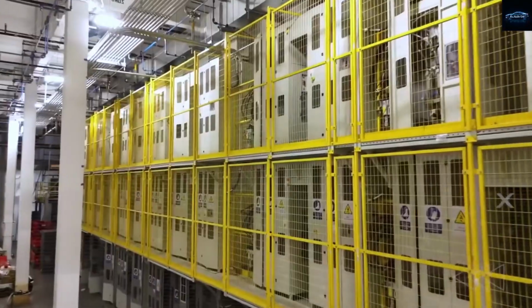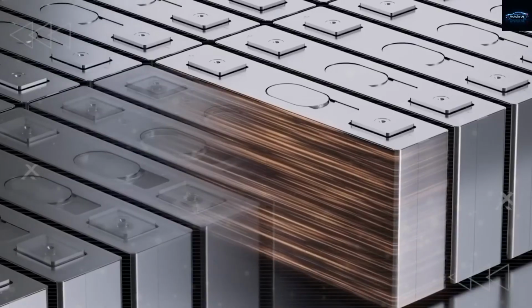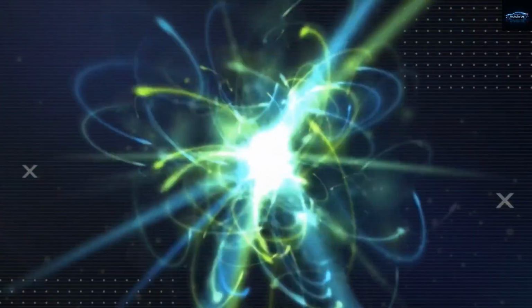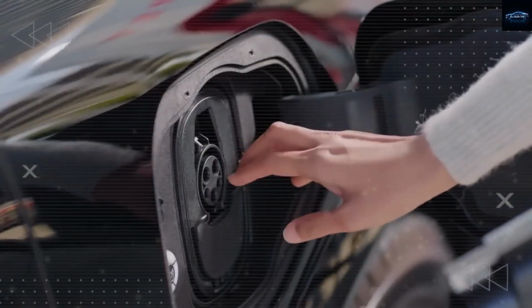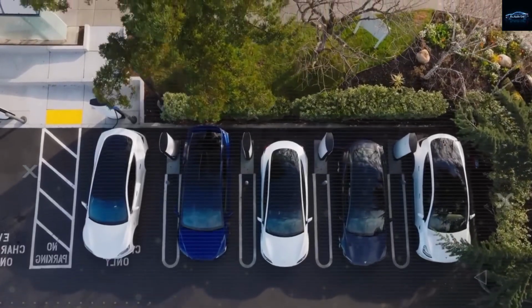Now, what makes Tesla's aluminum-ion battery completely different? Let's be clear, this isn't some off-the-shelf aluminum-ion battery you can order from a supplier in China. What Tesla seems to be creating is a custom-built system designed to lead the next battery revolution. The first big innovation is the use of self-healing electrodes.